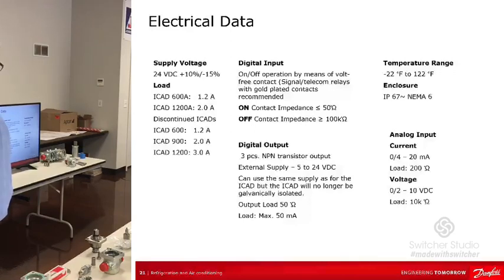Electrical data, we've already kind of gone over some of this. Temperature range, -22 to 122. We talked about analog voltage or current. The digitals, you can see the currents there, it's pretty small. 1.2 and about 2 to 3 for the 1200. And then 24 volts power. That needs to be between 14 and, I think it's between 14 and 30.